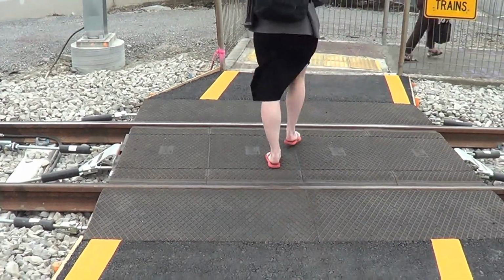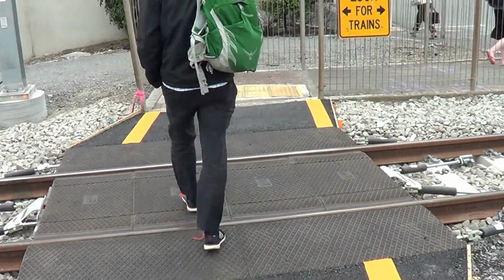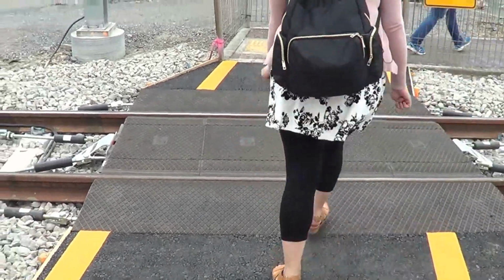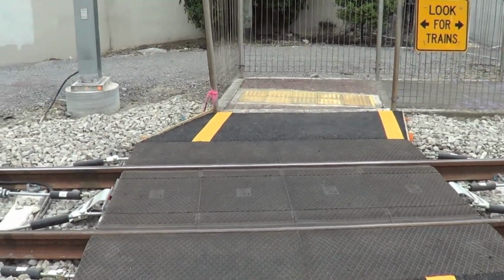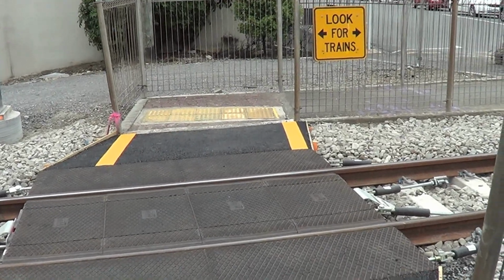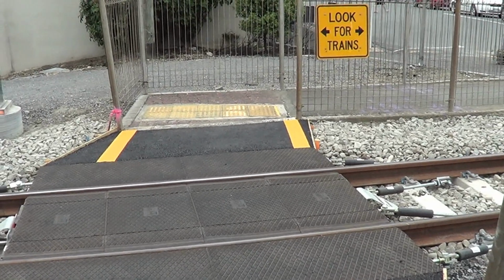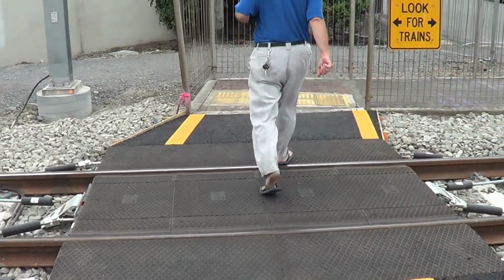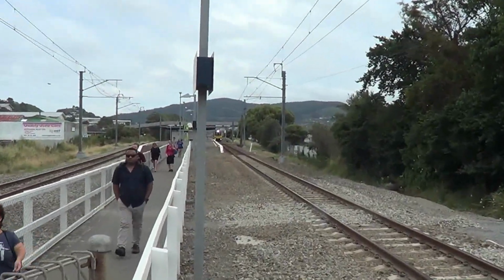And another one, and another one. Warning, another train approaching. Do not cross. Another one. Warning, another train approaching. Do not cross.